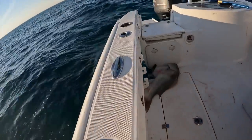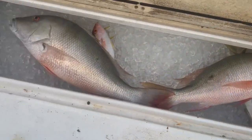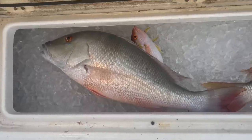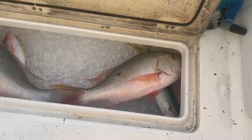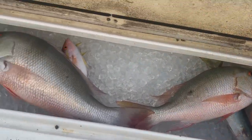Look at the size of them. Whoa. This is too big for this fish hatch. Is he 20 pounds? Is he 25? Is he 15? What do you guys think? Because this one is about, I don't know, 8, 10 pounds. So what do you think this is?